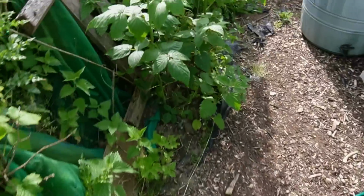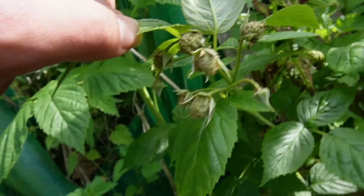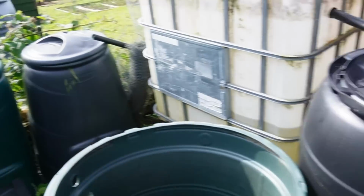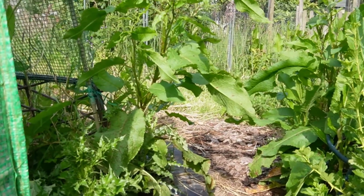I do. The chickens love them. They think they're the best treat in the world. I've planted some raspberries this year, so they're kind of coming along nicely. Yes, this is the back bit of everything, mess as it is. All right, let me show you the polytunnel really quickly.